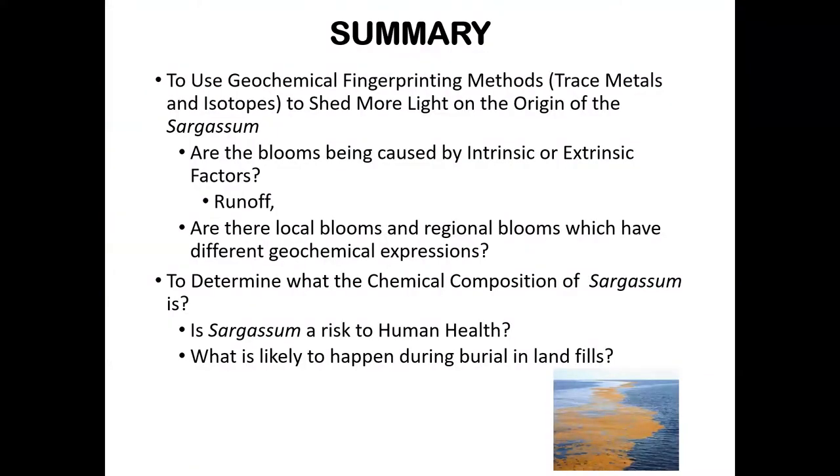As a summary, we will use the geochemical information as a fingerprint method. We will use trace metals and isotopes in order to know more about the origin of the sargassum. We need to know if the blooms are caused by intrinsic or extrinsic factors, or if there are problems with runoff or atmospheric input from the Sahara. Are they local blooms or regional blooms? With the chemical composition, we can infer all this information.